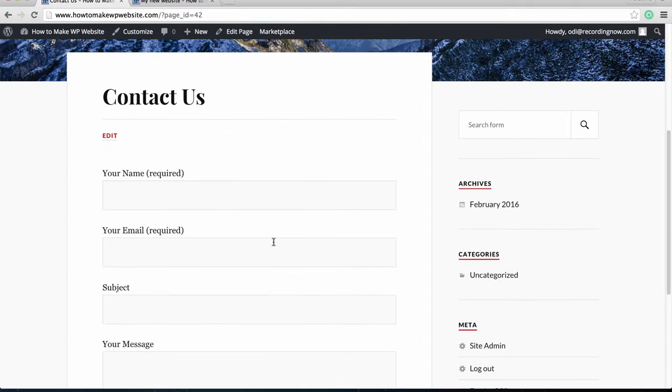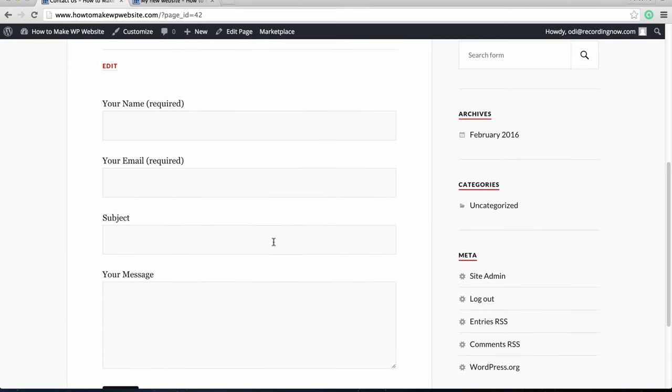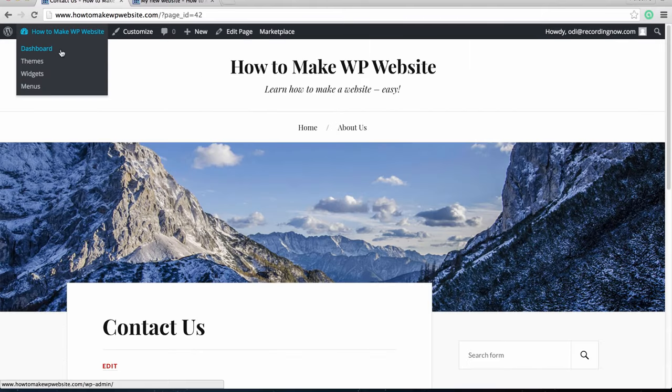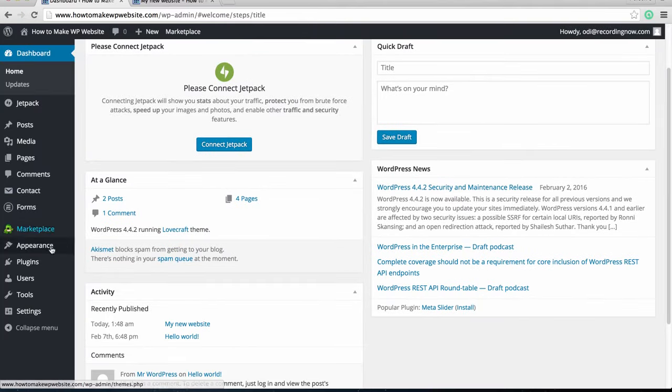As you can see here, we now have a Contact Us page with a simple form. It's that simple. After you make a new page, make sure to add it to your navigation bar under Menus to update your site.